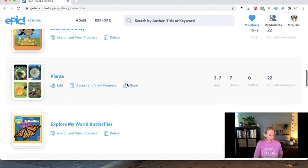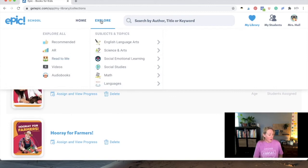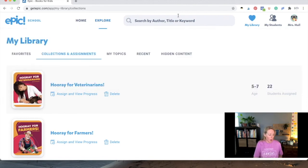So I would get on Epic. There's a lot to see and explore. The easiest thing is just to go in and start hunting and pecking. You cannot break it. So go ahead and just get in there and see how easy it is to find the books that you're looking for, and then go ahead and see if you can use them at your reading or your listening station. So I hope this was helpful.